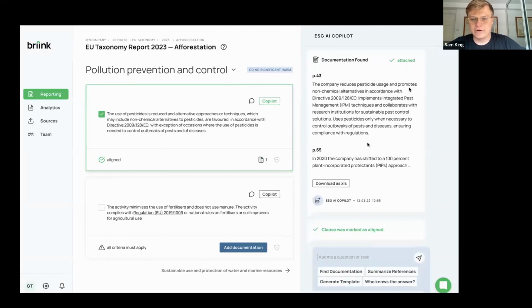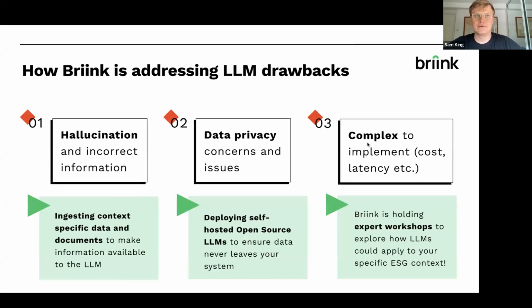So I hope that gives a practical use case of how Brink is applying LLMs to SFDR and EU taxonomy reporting. But of course, that's just a couple of examples, of which I think there are many, many use cases that have been unlocked by this new, exciting technology.